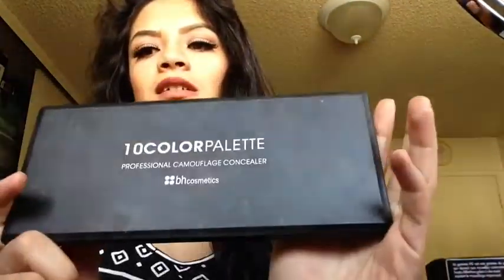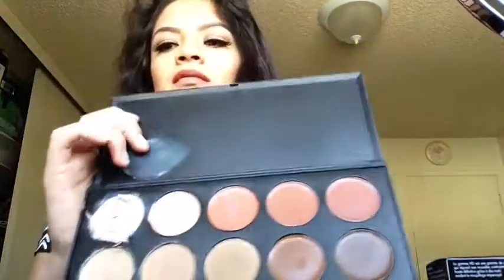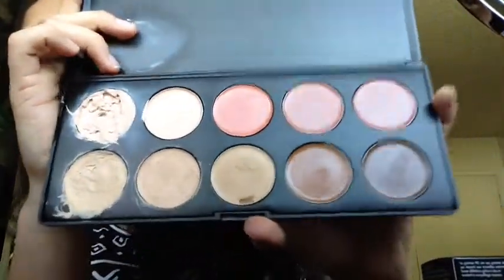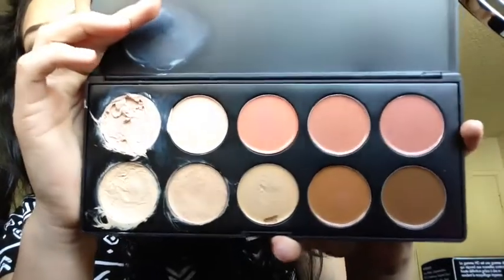And I also bought a Beige Cosmetics concealer palette. This is the one I already had, but I bought one for my kit. And these are all the basic colors. Yeah, I know it looks nasty. But these are all the basic colors that it contains. So that's what I bought from Beige Cosmetics.